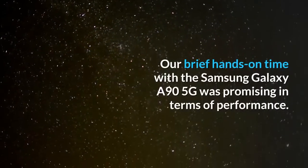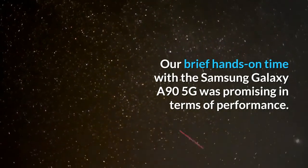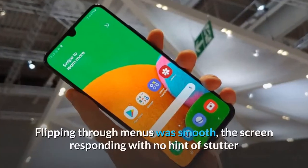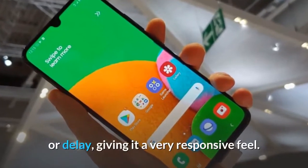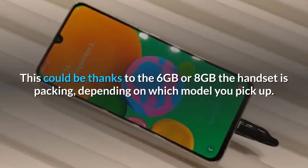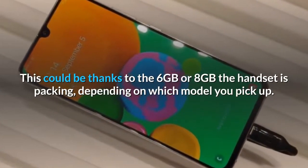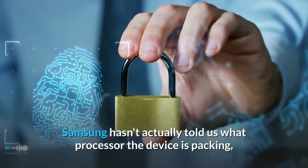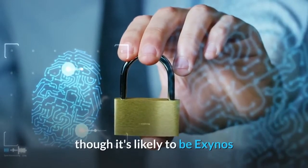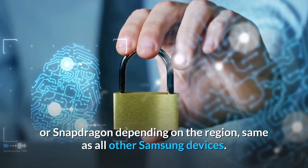Our brief hands-on time with the Samsung Galaxy A90 5G was promising in terms of performance. Flipping through menus was smooth, the screen responding with no hint of stutter or delay, giving it a very responsive feel. This could be thanks to the 6GB or 8GB of RAM the handset is packing, depending on which model you pick up. Samsung hasn't actually told us what processor the device is packing, though it's likely to be Exynos or Snapdragon depending on the region, same as all other Samsung devices.